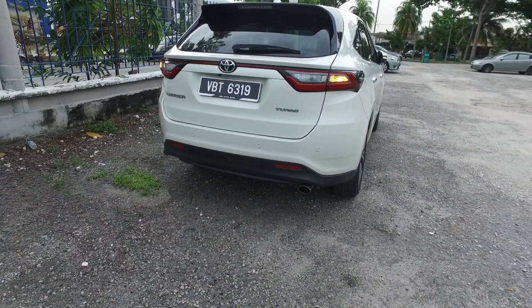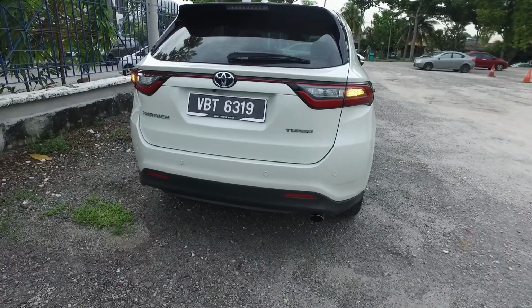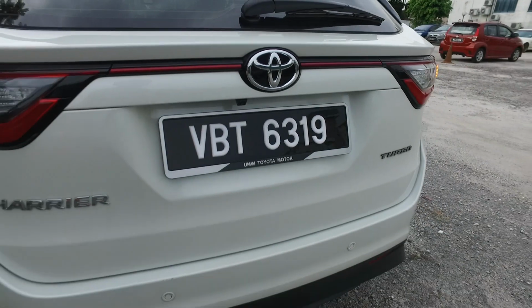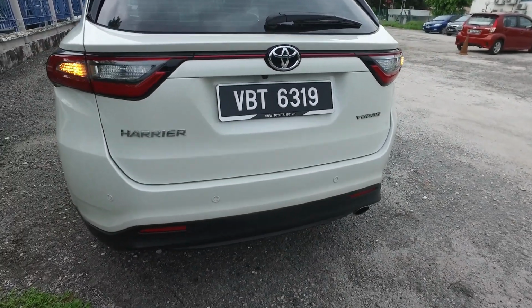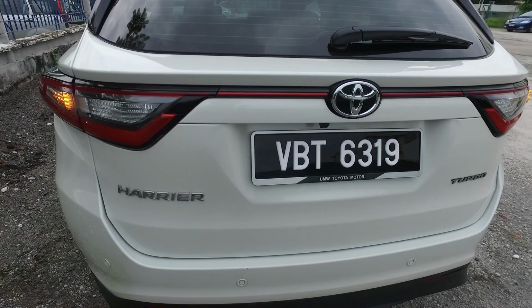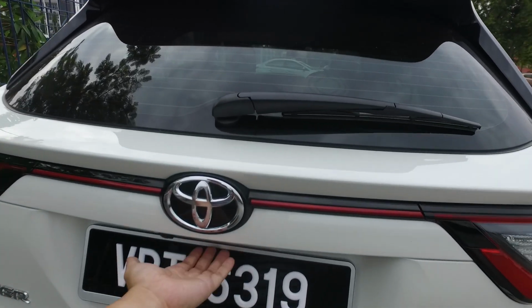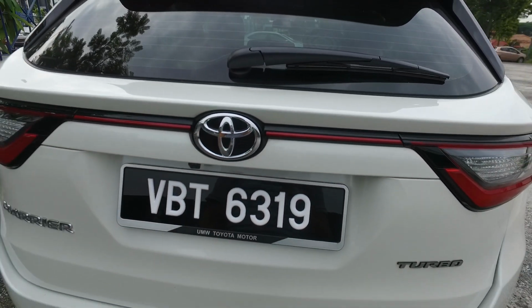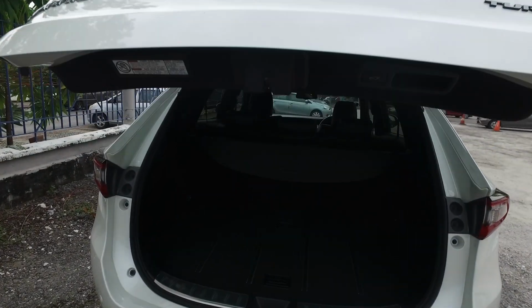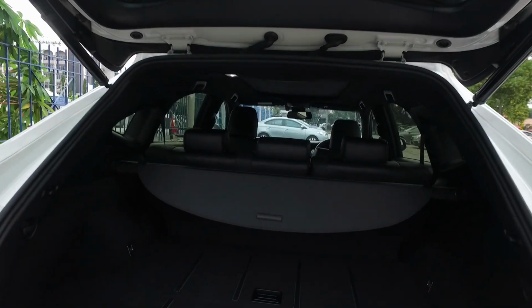Turbo wording here, to communicate the fact that this car is powered by the 2-liter turbo engine making 231 horsepower. Reverse camera, and of course that Toyota logo sitting proudly on the boot lid. Okay, look inside the boot. You got electric tailgate opening, very nice.